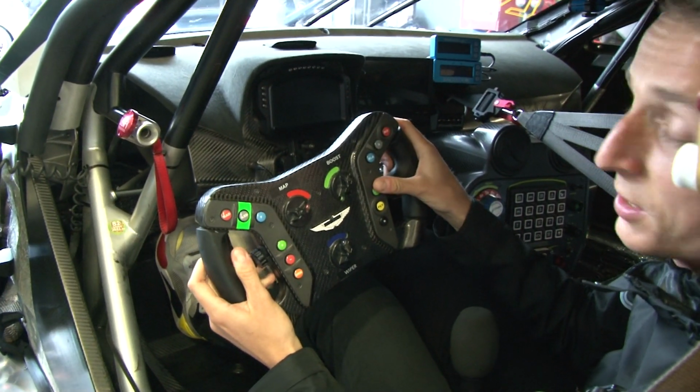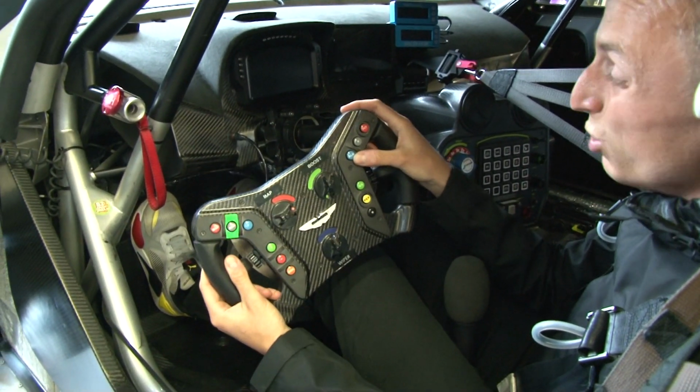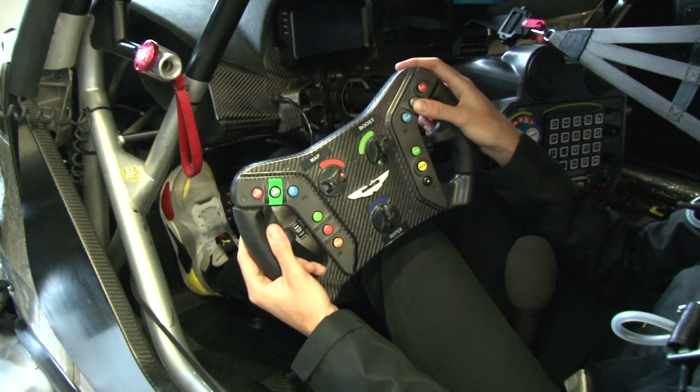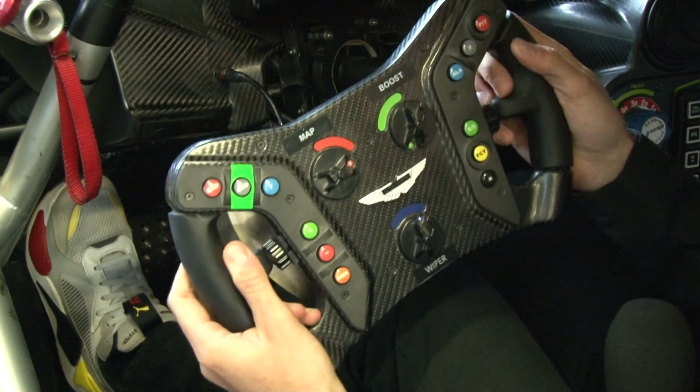This is the start-stop button, so you can make quick getaways. You just press the start button, hands on the wheel, and you're good to go. Alarm button, also just to clear alarms. This is to operate the windscreen wipers, and then the pit speed limiter button for when we come into pits.